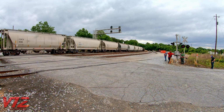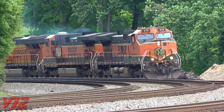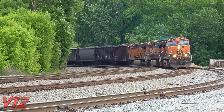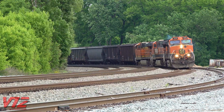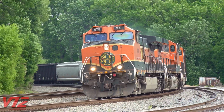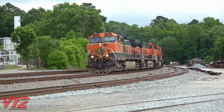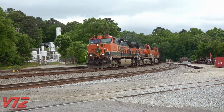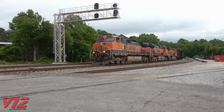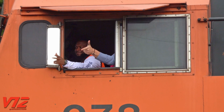There was a small crowd forming now. And finally, it was time for the main event. The ditch lights were on and 153 was ready to go. I think the train crew might have been enjoying this too.